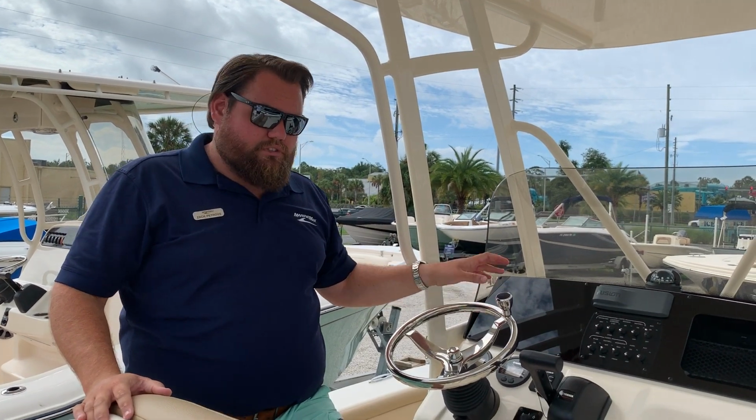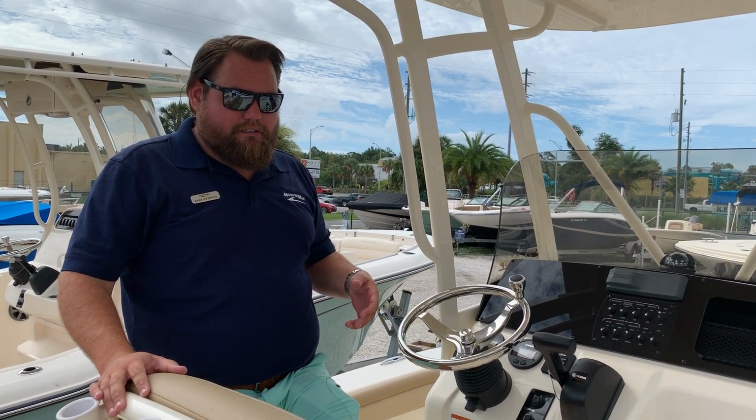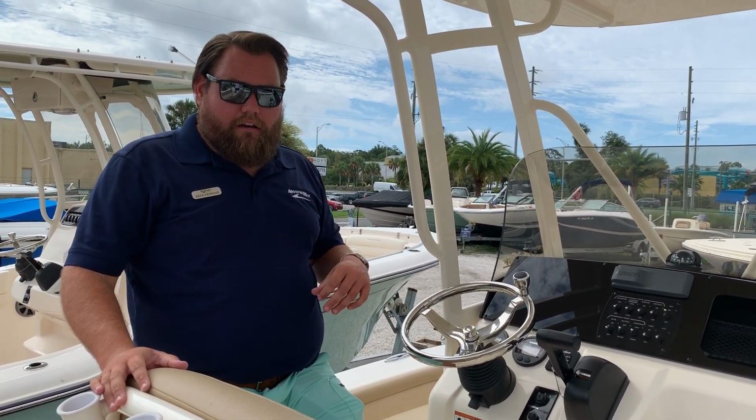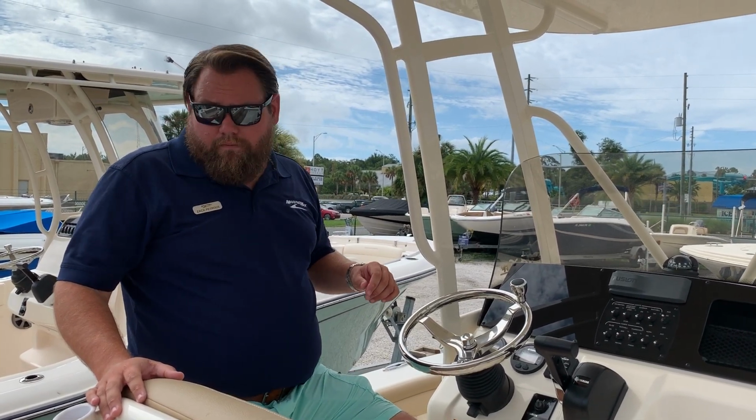No electronics in this one, so you can pick out what type of electronics package you want on it, whether it's Raymarine, Garmin, Simrad. We can install anything. Our installers are all certified and give you an extra warranty on those electronics you choose to install.